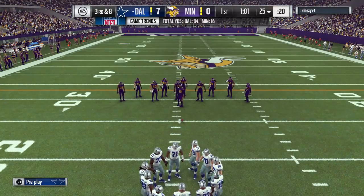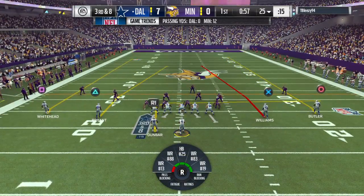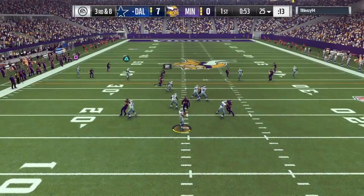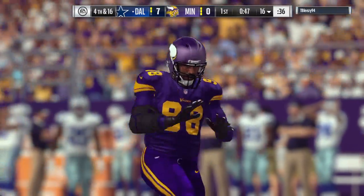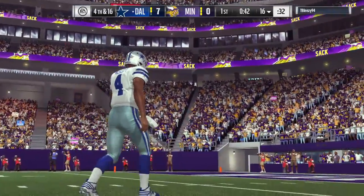So 2nd down was a run play. Now let's see what they do on 3rd. Here's Prescott. Nowhere to escape, and he goes down. Linval Joseph in there to get him for a loss of 9, and that'll lead to 4th down.